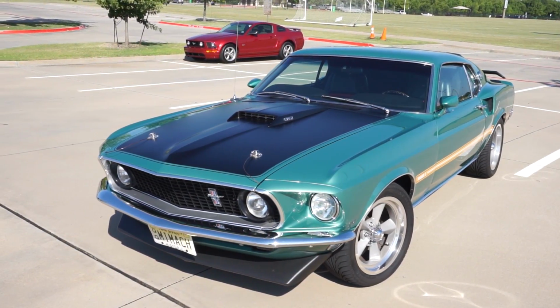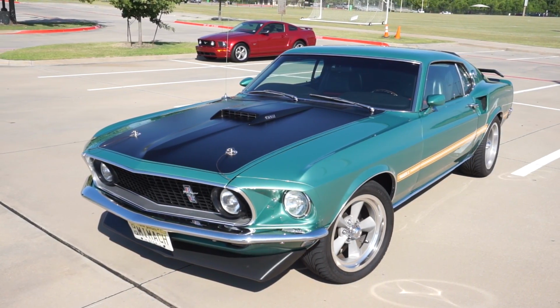This is a 91, so it is technically a classic car, which is hard to understand, at least for someone like me that has grown up seeing all these Mustangs go, and you think, okay, well the true classics are the ones from the 60s. But this now becomes the classic car for essentially my generation, because I think my generation, I could have had one of these in high school, maybe.